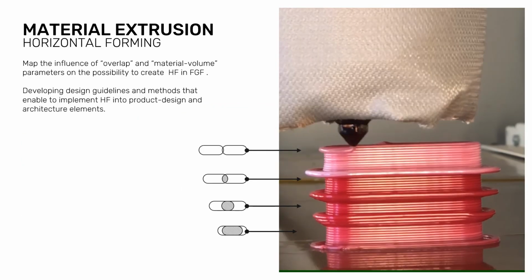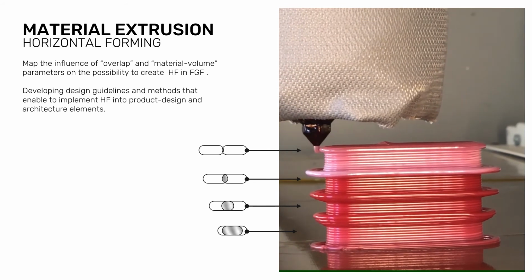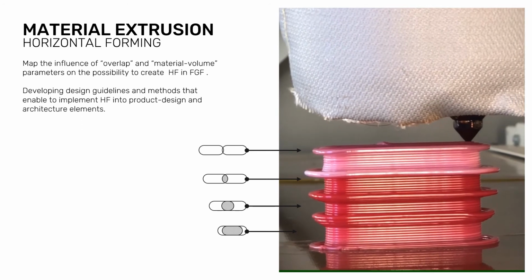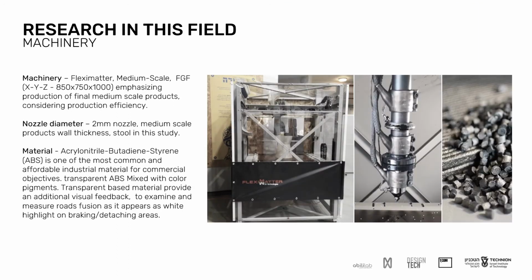The current study explores and develops a horizontal forming method for forming overhanging structures using 3-axis machinery. This study focuses on defining optimal printing parameters while exploring the drawbacks, limitations, and the opportunities of this method. From the perspective of industrial design and architecture, we collaborated with Fleximatter, a company that developed medium-scale FGF machinery, using a 2mm nozzle and ABS material as the most suitable for medium-scale products.